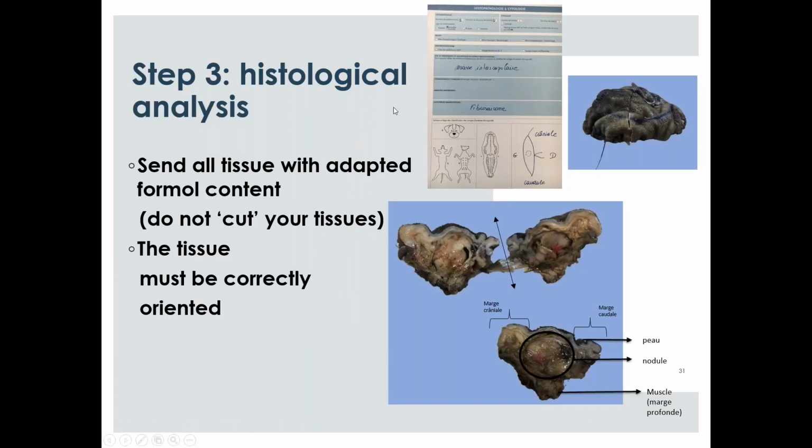Step 3 is the histological analysis. But the pathologist needs you to do good work. So you need to have an adapted formalin content depending on the size of the tumor. If you go for a surgery on a spleen, you need to put all the spleen in the bucket, but you need the bucket of formalin. And then you need to identify your tissue. Don't mess with the tissue. Don't cut anything. Just put it in the right formalin content, and then try to tell the pathologist, well, this is in front, this is in back, this is right, this is left, because if you go for radiation, if you have infiltrative margins, you need to know where you want to focus your attention.